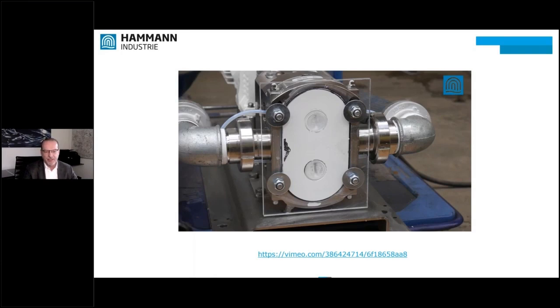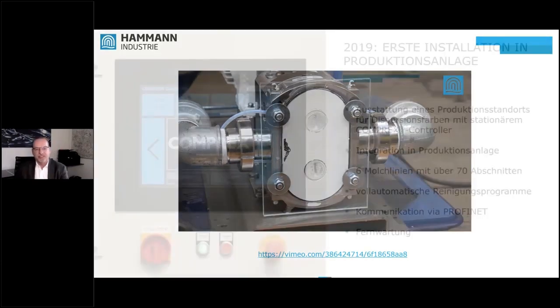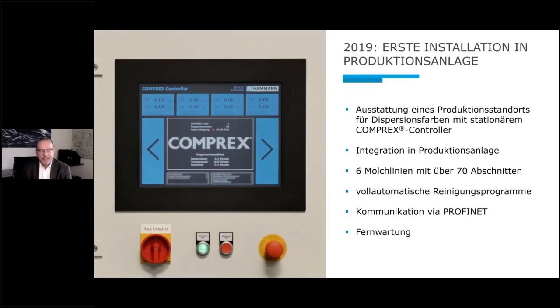So this pump film led us to successfully enter the first state-of-the-art production facility with an installation in the year 2019. This led to collaborating with the client, plant constructor and engineers, signing a confidentiality agreement, putting all the cards on the table. And then a Comprex controller was installed in the new production facility. 6 malt lines with a total of 70 sections were cleaned, all connected in series with cleaning programs that were completely integrated into the production process.